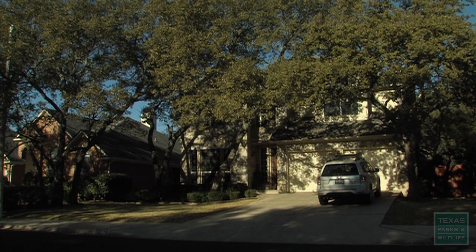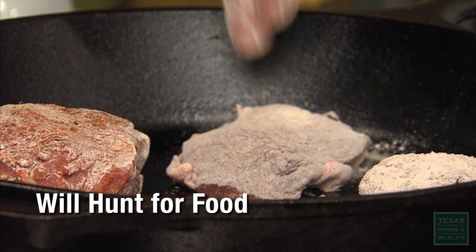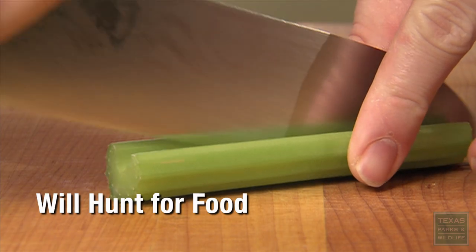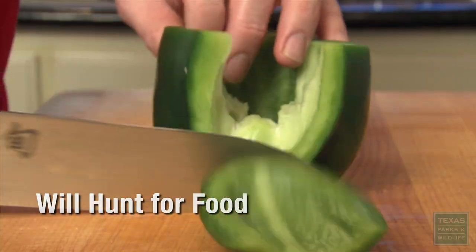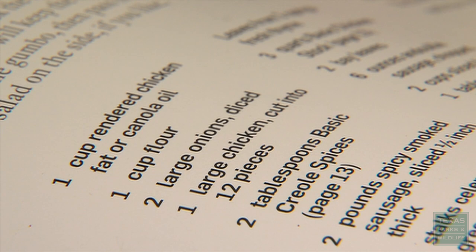On a winter day in Austin, Marshall Wright fixes some food for his family. The ducks, I only want to do them to about medium rare. Onion, green bell pepper, and celery. What they call the Holy Trinity.